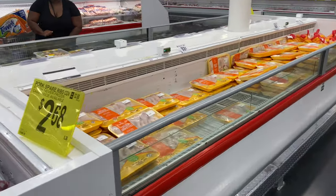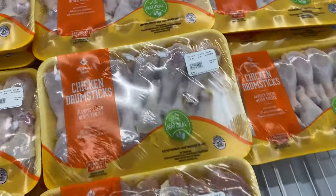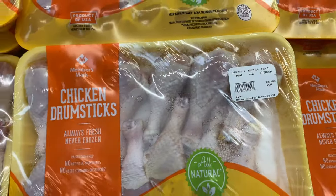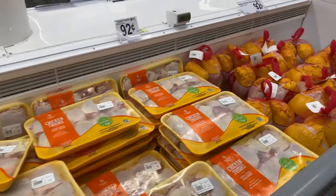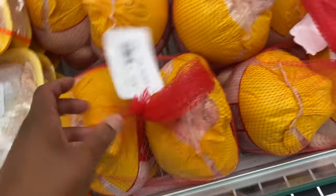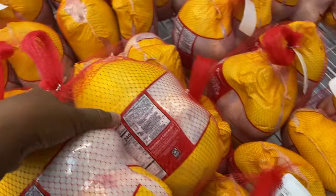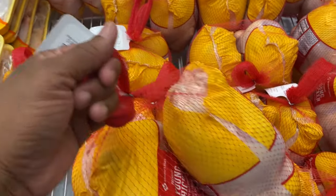And Peach Patch. They still don't have chicken wings here. They have drumsticks, but we don't need any drumsticks. $4.11 for this whole pack. That's not bad. I got my drums out of the meat store. We don't need those. Now we can get another thing of little chickens, these Cornish hens, young chickens. I'm gonna get one more. We got one already in a deep freezer.